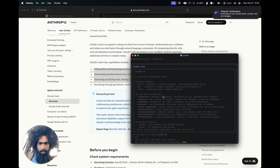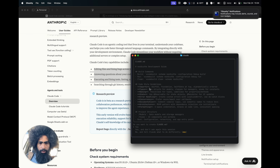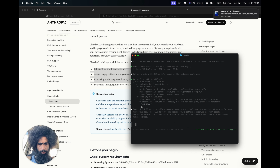Okay, let's see. CLAUDE.md, Neo Scythe development guide. Okay, that's a scheme. Code style, SwiftUI, yep, Swift Data, top alphabetically ordered, yep. Use structs for model, yep. Pascal case, yep, camel, yep. Observable, yep. MVVM. Do you want to create, yes and don't ask again? Yes, just do yes. Okay, created with build commands for the following file. Preferred naming styles. Okay, so I'm going to quit it.